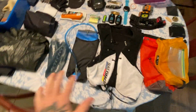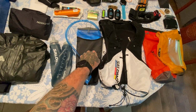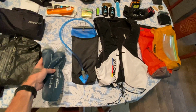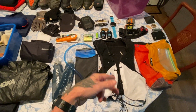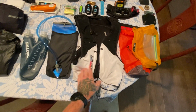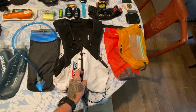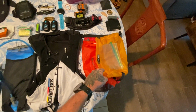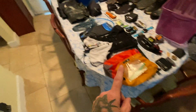And then I've got, as far as my carrying capacity for water, I'm going to bring a 2-liter bladder, and then another liter that will go on my chest. I'm not real concerned about water. The part of the Appalachian Trail I'm going to in North Georgia and then up into North Carolina has plenty of water. This is a 12-liter Advanced Skin 12 racing vest. I'm going to be using this to carry everything with me on trail, and then I've got some waterproof bags to throw stuff in before I put it into the vest.